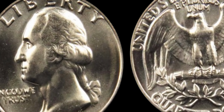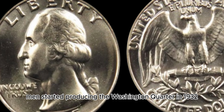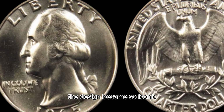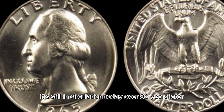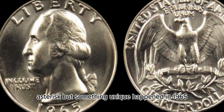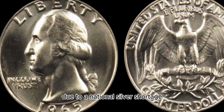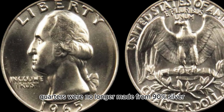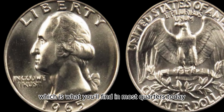The U.S. Mint started producing the Washington quarter in 1932 to honor the 200th birthday of George Washington. The design became so iconic, it's still in circulation today, over 90 years later, but something unique happened in 1965. The U.S. Mint made a crucial change. Due to a national silver shortage, quarters were no longer made from 90% silver, but were switched to a copper-nickel composition, which is what you'll find in most quarters today.